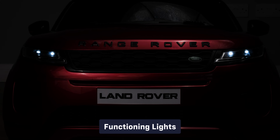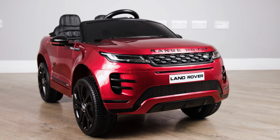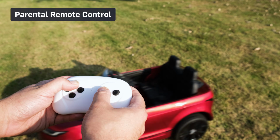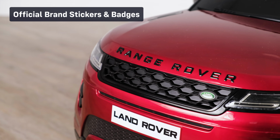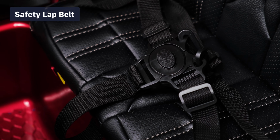Let's take a look at some of the standard features. Functioning lights, start-up engine sounds, integrated multimedia console, 2.4 gigahertz parental remote control, functioning horn, official brand stickers and badges, opening doors, and a safety belt.